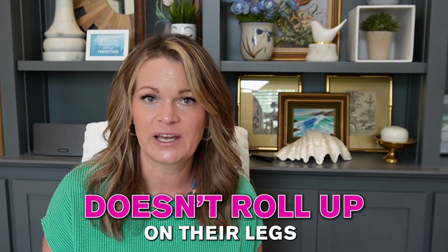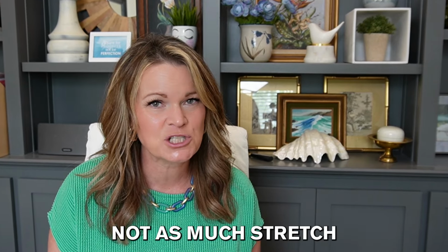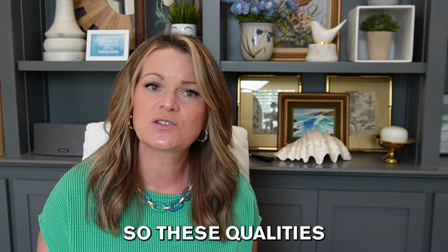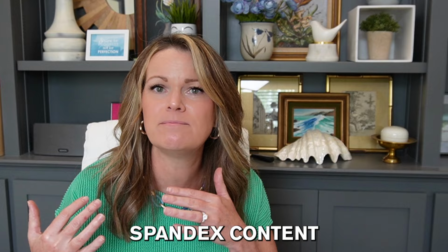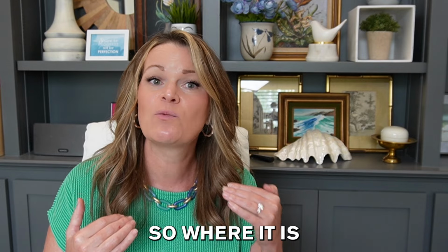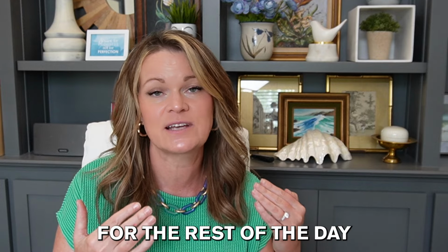So the Jockey Skimmy is one of the favorites for my pear-shaped ladies. They love this brand and this style because it doesn't roll up on their legs. It's still super breathable at 55% nylon, but it won't be as light as some of the other ones I'm gonna show you. Also, the lower spandex at 12% means there's not as much stretch as some of the others. So these qualities, that structure to the fabric and the lower spandex content, mean that it stays put. Where it is when you put it on in the morning is where it is going to stay for the rest of the day.